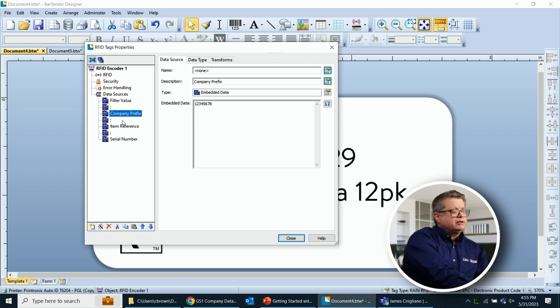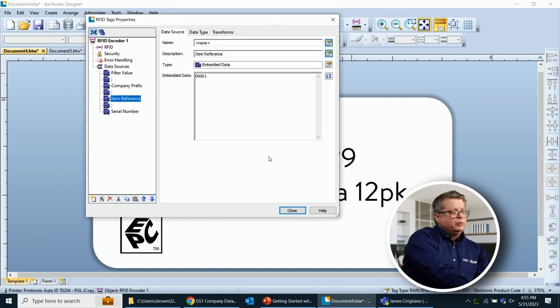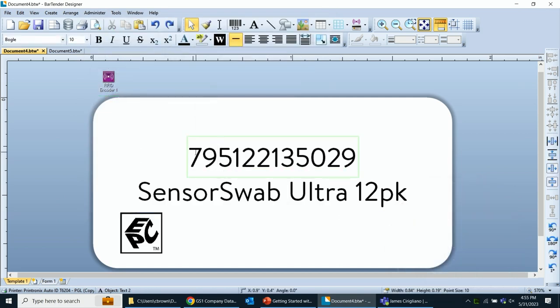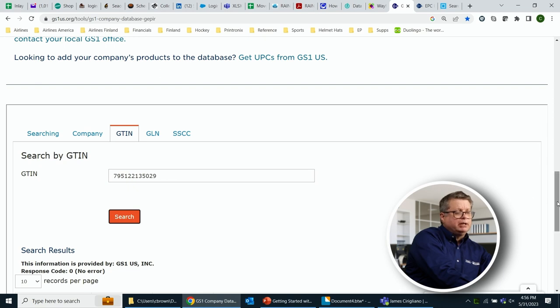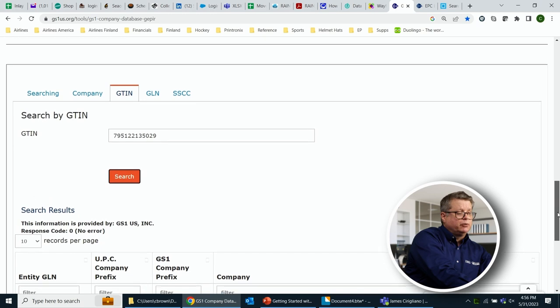Then we have our company prefix and our item reference number. These two are the backbone of our UPC number. If you note, we have our UPC number right here. Part of this number is the company reference, and part of it is the item reference. But normally, we do not know what part is the company number and what part is the item reference. And that's because the company number is variable length. We're going to take this entire UPC number, copy it, and go over to a GS1 web service, we'll call it. It's a web page, and we can input that UPC number, and GS1 will break it down into the company prefix and, by extension, also the item reference number.